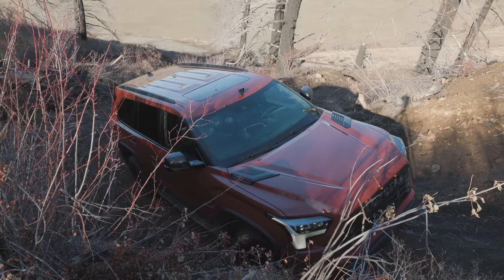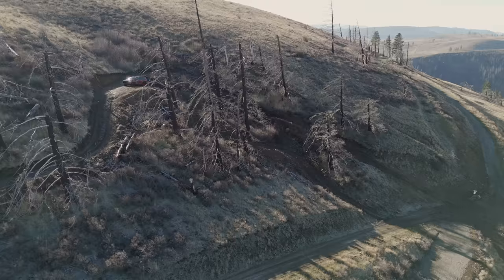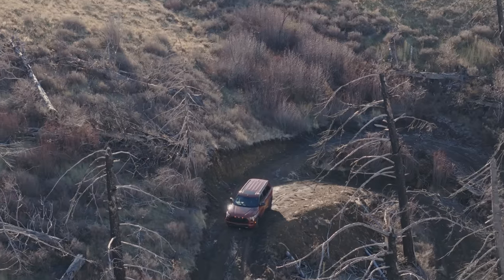Can we get it? Yes! Did it! Oh, okay. Well, I feel like since we made it up that way, the strategy was vindicated. Treating it like rocks was the way to go.